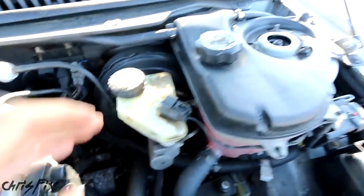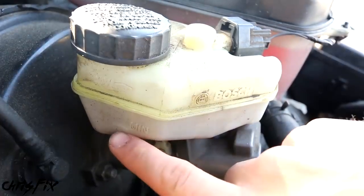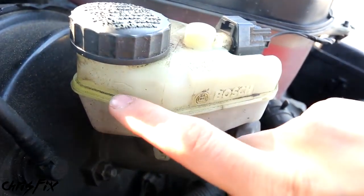And the next thing we'll look at is the brake master cylinder. You can see the fluid through the plastic. In this case, the minimum line is here, and the brake fluid is up to here, so this looks good. And you can just look around for leaks.